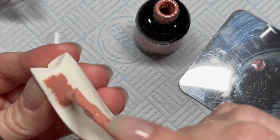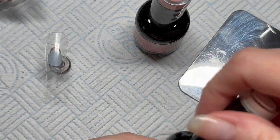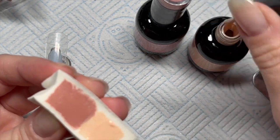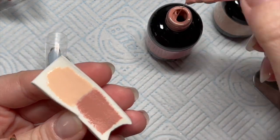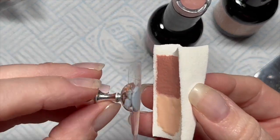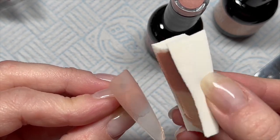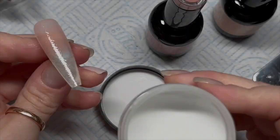Right, this one, I'm going to do an ombre, because I don't think I've done an ombre for a little while, and I'm going to use a sponge, because I like how the ombres look with a sponge. I'm using my BF Loves It and Anyone But You for this ombre, and I'm going to put the lighter colour, which is my BF Loves It. The darker colour is going to go on the top, and the lighter colour is going to go on the bottom of the nail. So I just sponge it on, and then grab some clear acrylic.